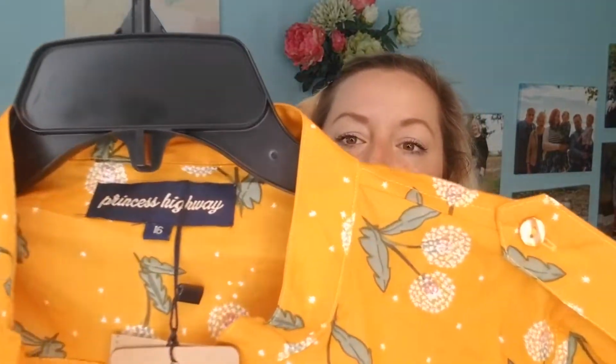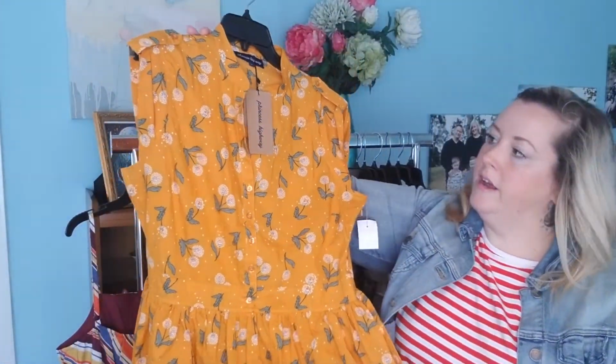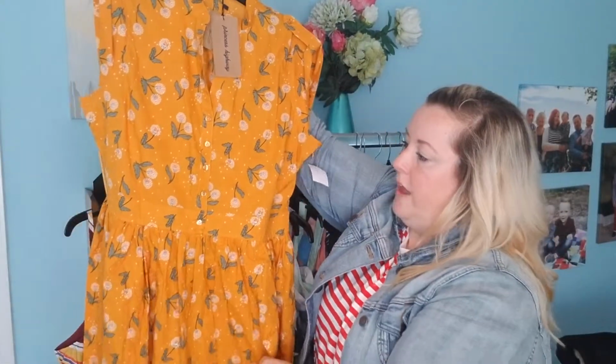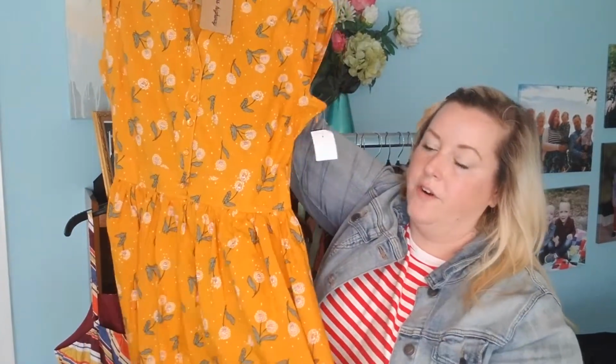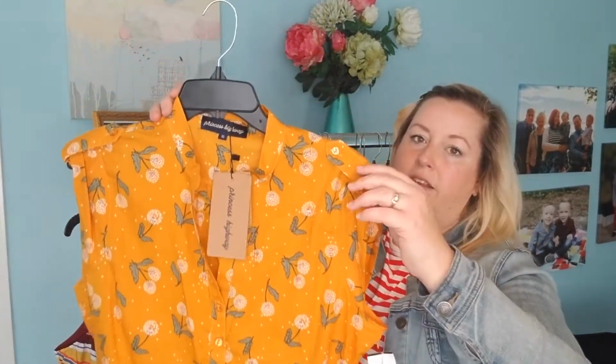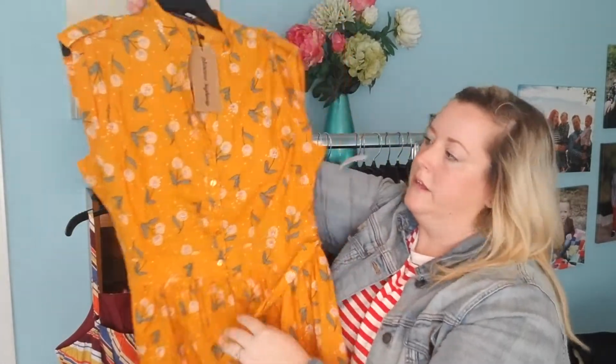Okay, this is a newer brand that ModCloth has started carrying. It's called Princess Highway. I got this dress in a size 16. This is an Australian brand, and Australian brands are super hot, not just for ModCloth, but anywhere you look. Australian designers are really, really hot right now. So I like that this has little dandelions all over it. It's a typical sort of 1950s shirt dress, but it has this tabbing at the shoulder, and it has a tie waist. Really cute.